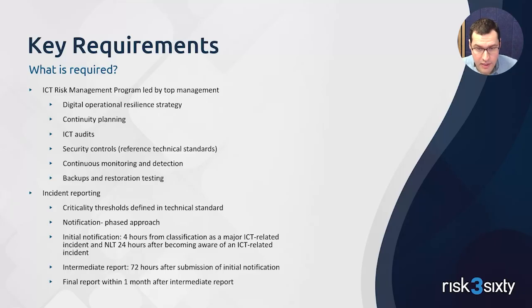There's a technical standard. Technical standards are the regulations that provide more information on particular elements here, and those all have been issued at this point, I believe. So there's one on incident reporting that defines how criticality should be determined, which then affects your notification timelines. If you have what's classified as a major incident, then 4 hours from determining that it's a major incident, you need to notify your competent authority of the incident, or in any case, not more than 24 hours after you become aware that there's an incident.